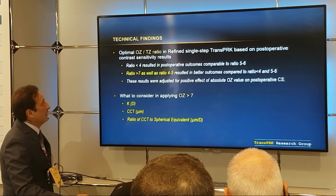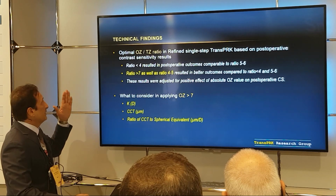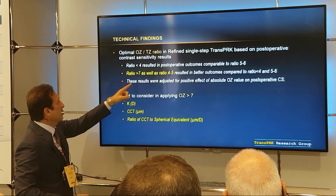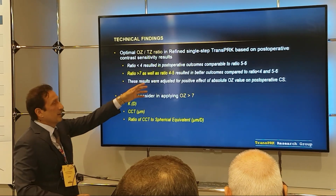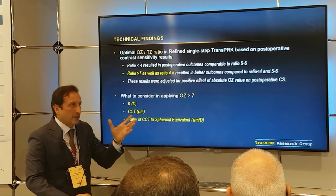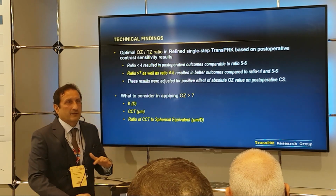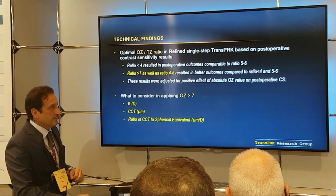Another interesting finding in our study is the ratio of optical zone to transitional zone. If this ratio is more than 7, or something between 4 and 5, or as a cutoff value 4.4, the results are amazing, and it means that you will have better contrast sensitivity.